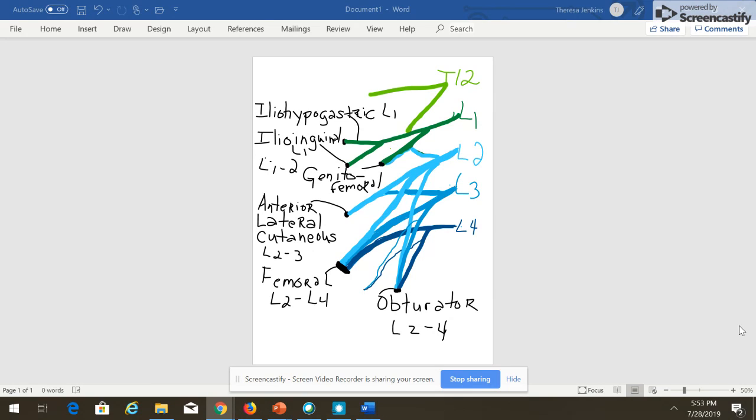So the first thing we need to remember is that there are 31 pairs of spinal nerves in the body, and that rami are branches of nerves. The lumbar plexus is formed by the anterior rami of L1 to L4. Now you can see at the top of this drawing I included T12. There's a small contribution of T12 and the subcostal nerve. So let's begin with L1.